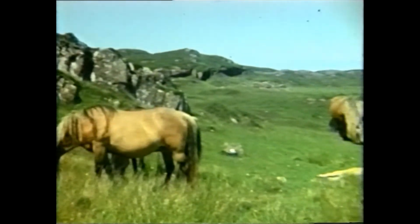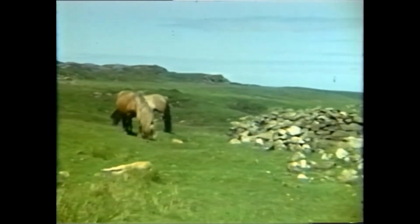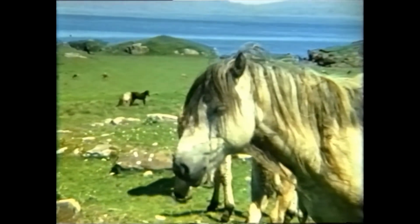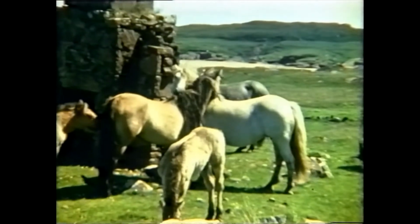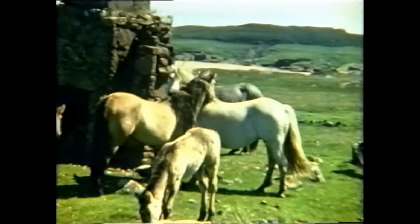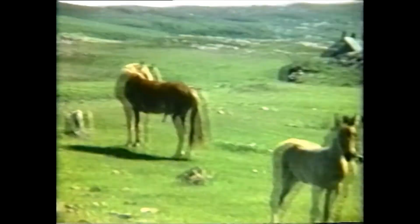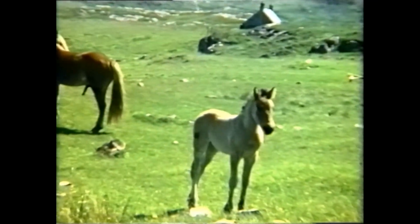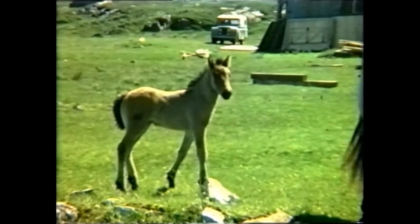In the background you can see the remains of the old buildings from crofting days, and if you look at the terrain you can understand how difficult it was with the thin soil and the endless outcrop of rock to scrape a living here, and it must have been very hard work for the ponies.